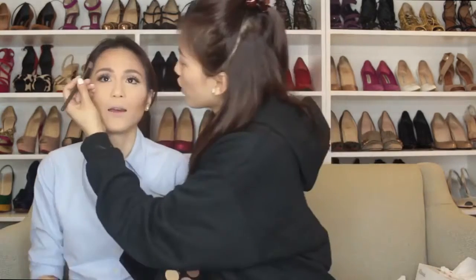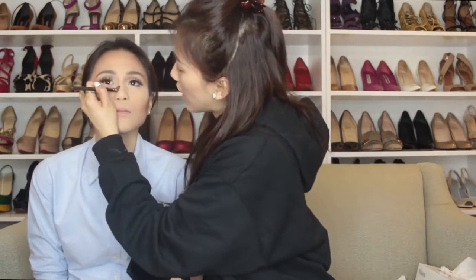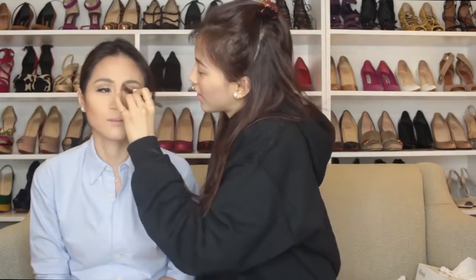Now we go to the nose line. This is my favorite part because, let's face it, nose line is life. Nose line, you get from the eyebrows down to the nostrils. Eyebrows. Eyebrows. Eyebrows. Ano yun? See, ang ganda mo na.